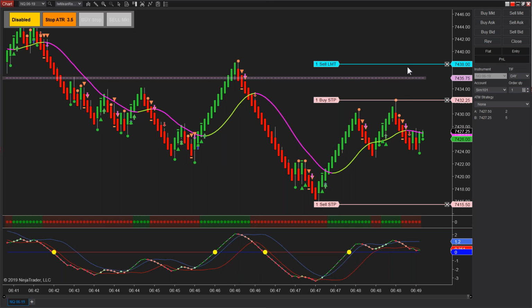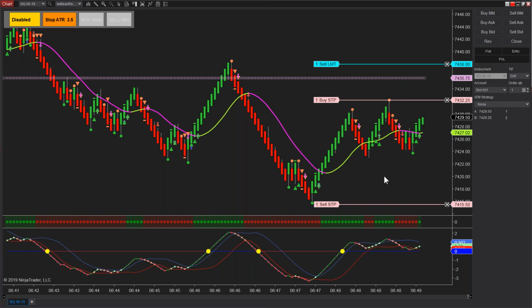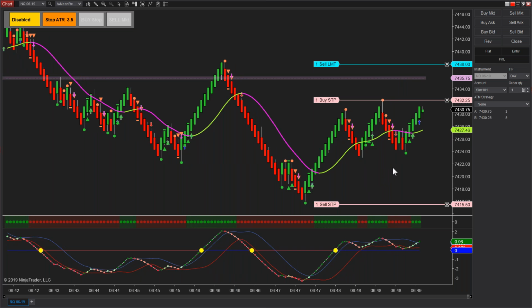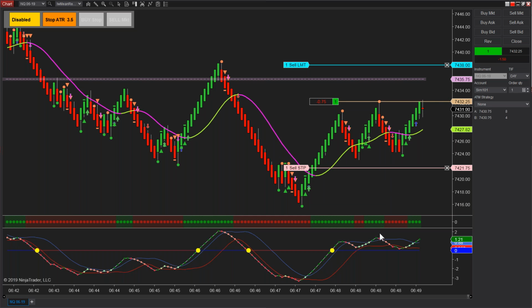All right, I can tighten this a little. So I'm using this signal. This is going to be a second push entry. We're going to make another trend change signal along the way here. I'm going to roll my stops up now.